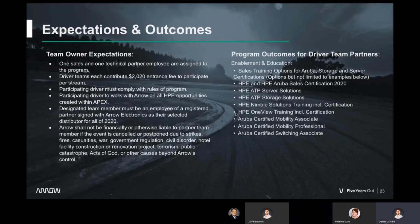And as the team owner, we have an expectation that you obviously nominate a sales rep and an engineer that can participate, and that they're also going to be motivated to move through each of those 14 milestones. The driver teams each contribute a $2,020 entrance fee to participate per stream. We want to make sure that the partners involved have got some skin in the game. It drives the best outcomes for everyone.